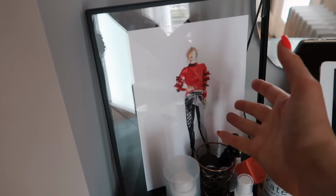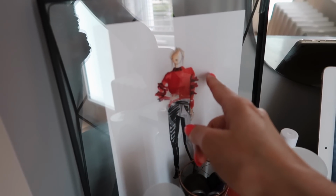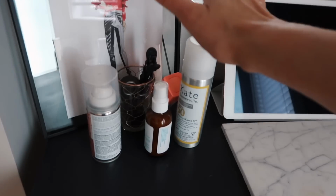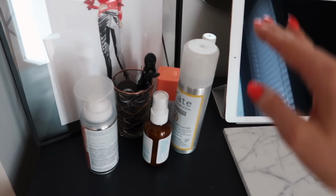As far as the other things that I've got going on here, there's really not that much else. First things first, I have this little illustration. This is actually supposed to be me. I was at a PR event and this artist was doing these fashion sketches of what everybody was wearing, and this is what I was wearing that night. I was wearing leather pants and this ruffly red top. And then on top of here, I just have a lot of my most used products that I always use every single day.